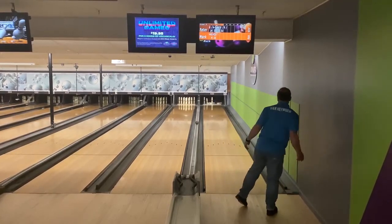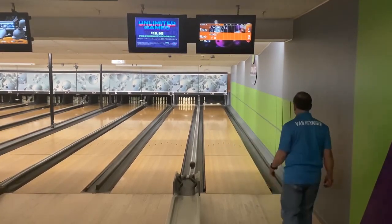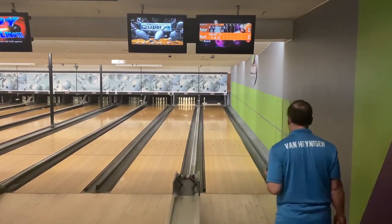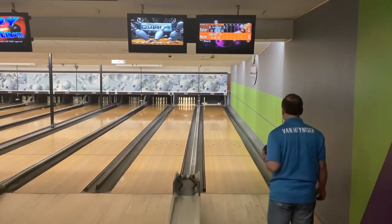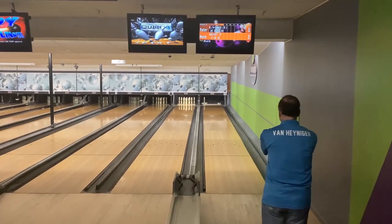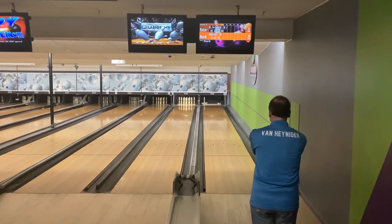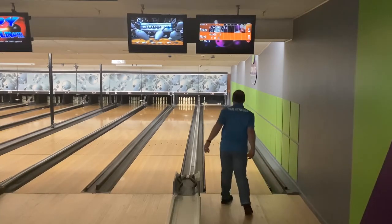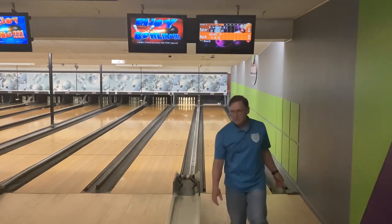Want that to get up a little, and it did. 9 drop. Great fill. So we get 35 through 3. These opposite 2 spares, this is almost a must make. And he bears down and makes it.